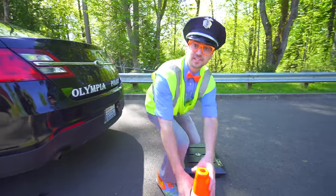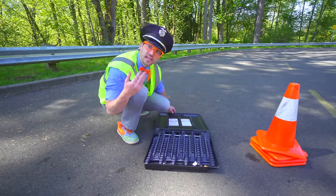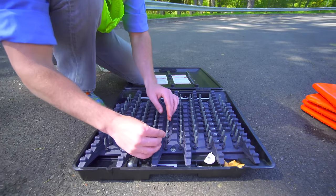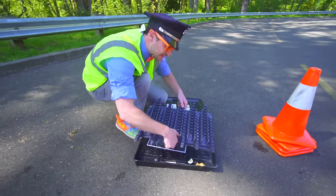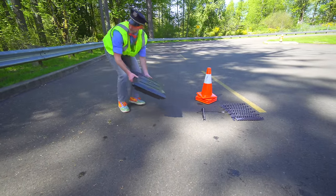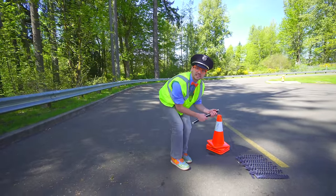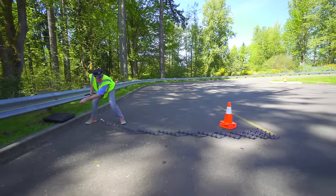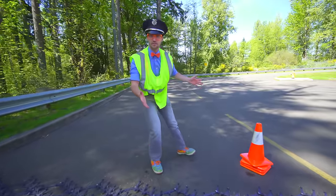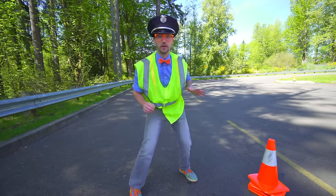Okay. First things first. Ooh, road spikes. Take a close look at these. Wow. Look at that. Whoa. Those are sharp. Okay. Let's put this right there. Put this over here. Okay. Ready? Watch this. Okay. We're gonna set up this traffic course for the police car. And the police car is gonna make sure it doesn't drive on these because these are really sharp.